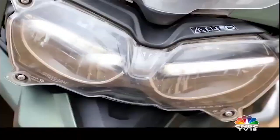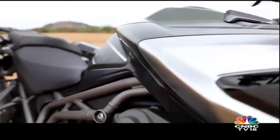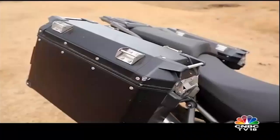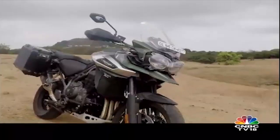The LED daytime running lamps are new though and look distinctive, while the sharp lines across the bodywork make for a lean and highly appealing stance. The single-sided swing arm adds to the bike's charm, while the optional panniers our test bike was equipped with help in completing the adventure touring look.